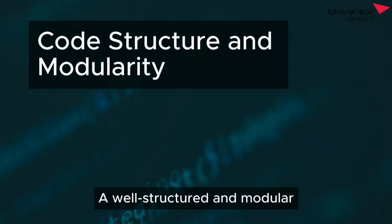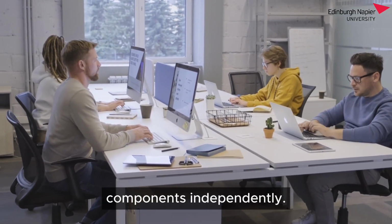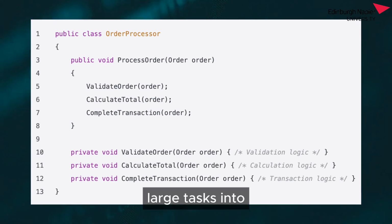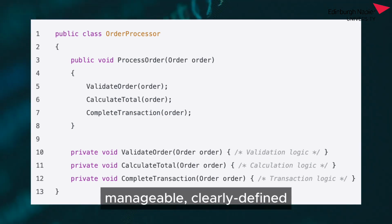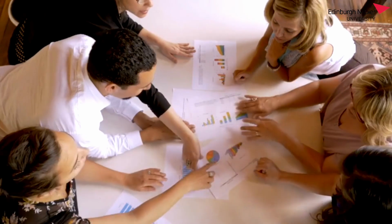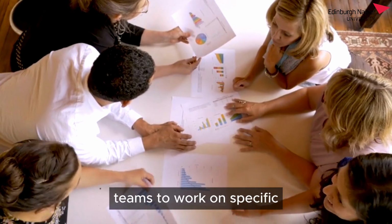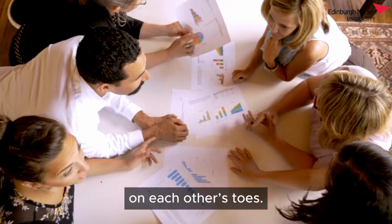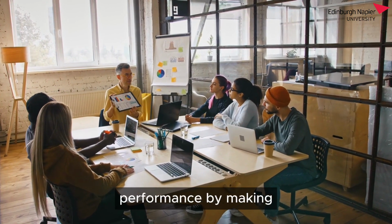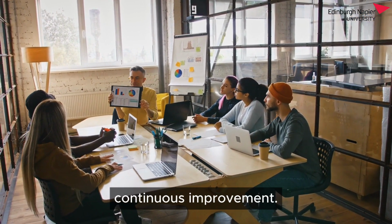A well-structured and modular codebase allows team members to work on individual components independently. This approach fosters both inclusivity and teamwork by breaking down large tasks into manageable, clearly defined units that can be assigned to team members based on their strengths or development goals. This promotes effective teamwork by allowing individuals or smaller teams to work on specific modules without stepping on each other's toes. It also helps evaluate both individual and team performance by making contributions easy to track and measure, enabling continuous improvement.